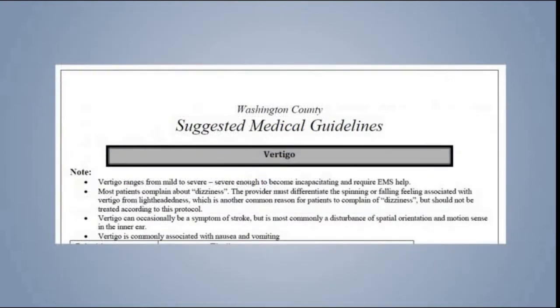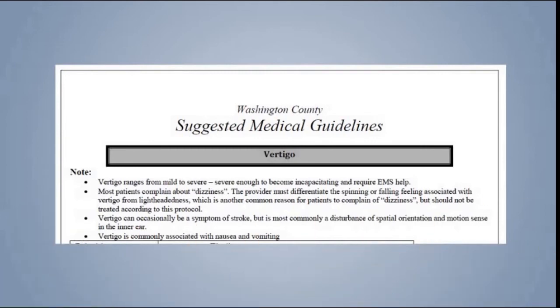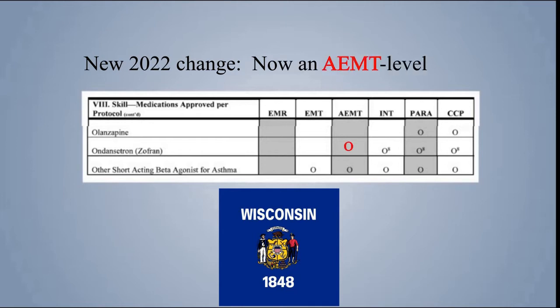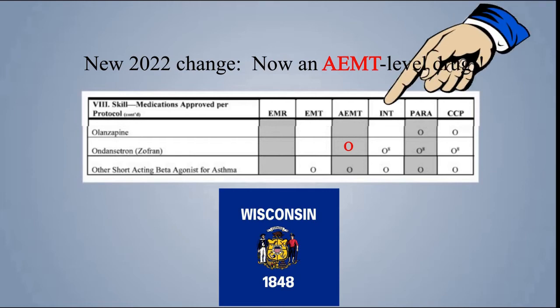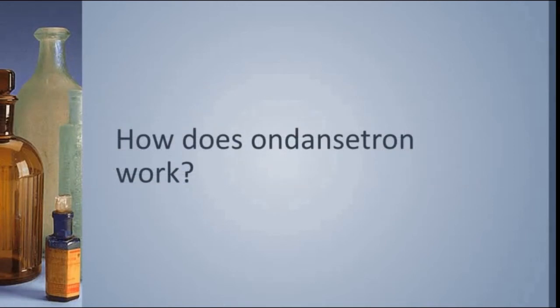It's also in our vertigo protocol, but that is only because right here at the bottom it says vertigo is associated with nausea and vomiting, so it's basically the same protocol. Here is the state of Wisconsin scope of practice that lists all of the skills and all the medications and what level of license they are either optional or required for. And you'll see here Ondansetron is listed as optional for intermediate paramedic and critical care paramedic level of service. Let's move on to how exactly Ondansetron works.